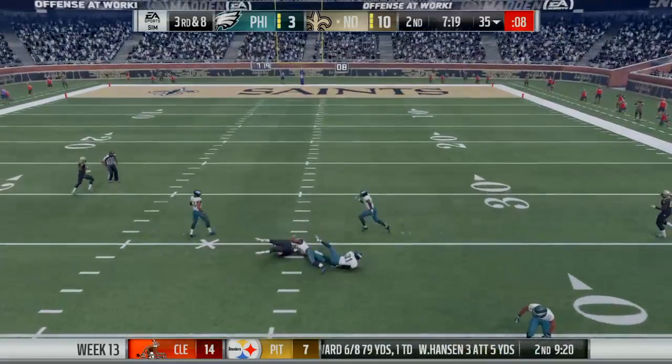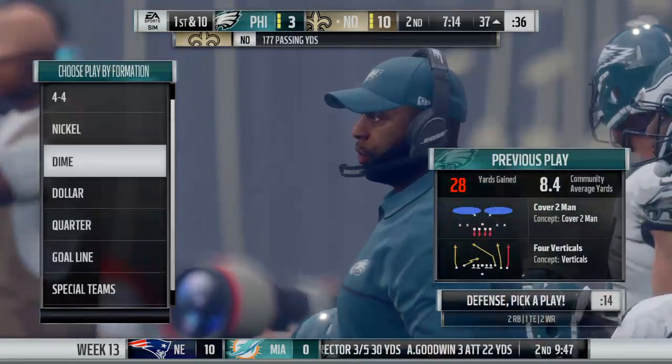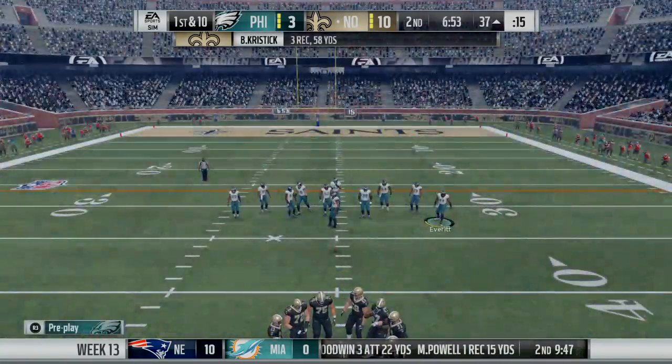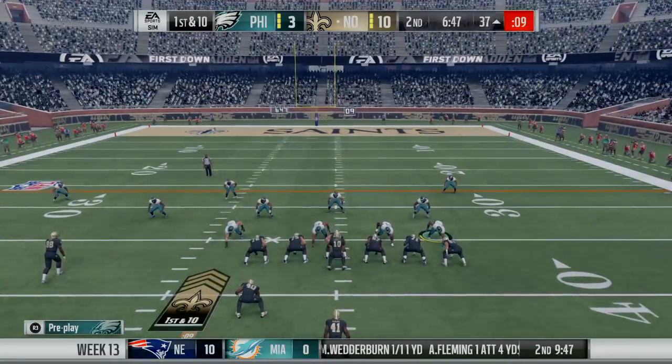He's got his man on the crossing route. And he's taken down, but not before he gets this into enemy territory across the 40. A big third down conversion with a gain of 28. And with that completion, he's now north of 200 yards here in the first half. Boy, a tough start for the secondary defensively.